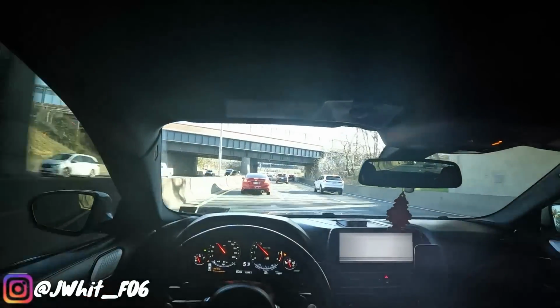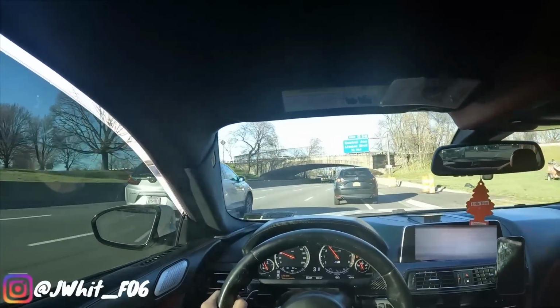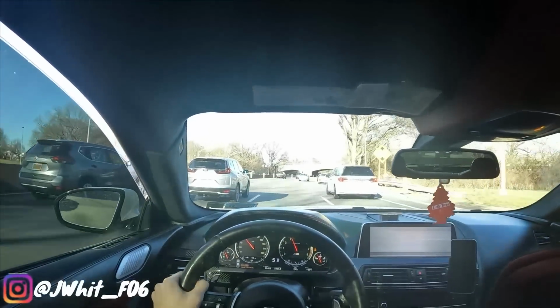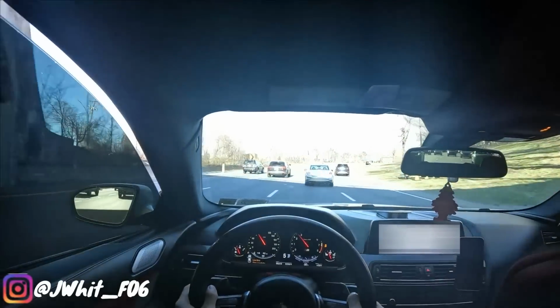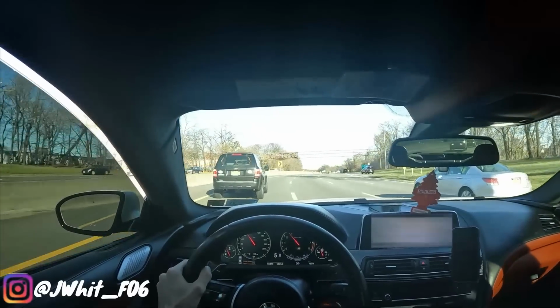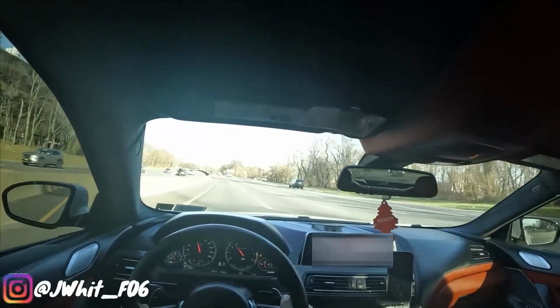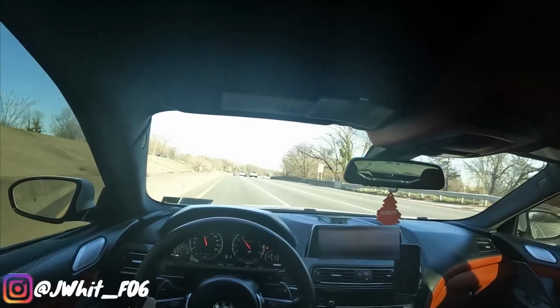Oh, we got a whole lot of stopping going on up here. I could see the SUVs and the crossovers taking that turn. Ooh, that was a big little pothole. I hate when I say that.